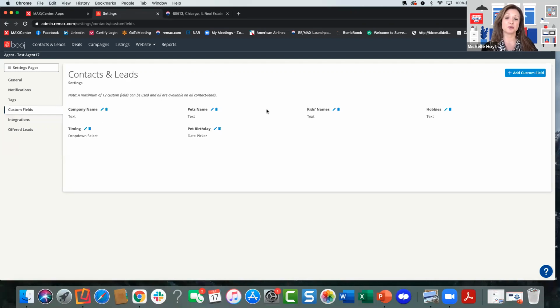You can choose up to 12 of these different labels. And maybe you put in their favorite restaurant. Hey, this would be awesome to send them a gift certificate for their favorite restaurant or their favorite pizza place. You want to keep it affordable, of course, but their favorite local restaurant, favorite type of coffee, Starbucks or Caribou or whatever. Then you want to put that in there.